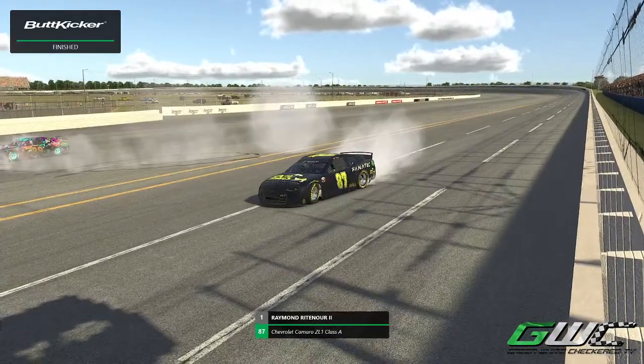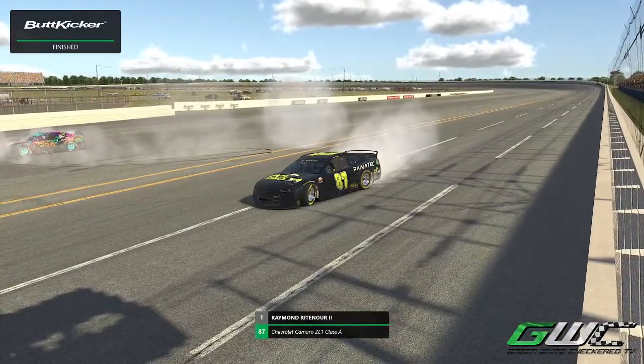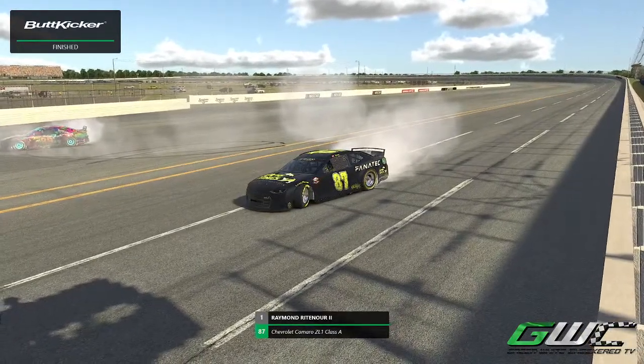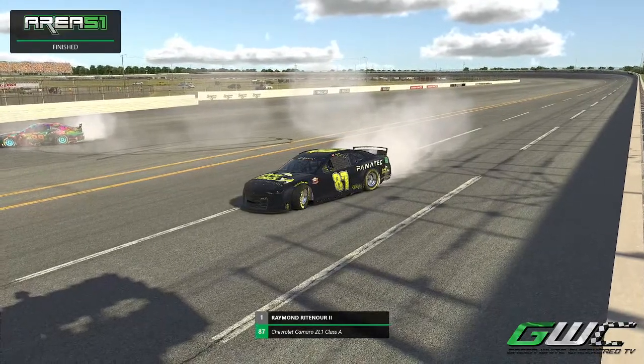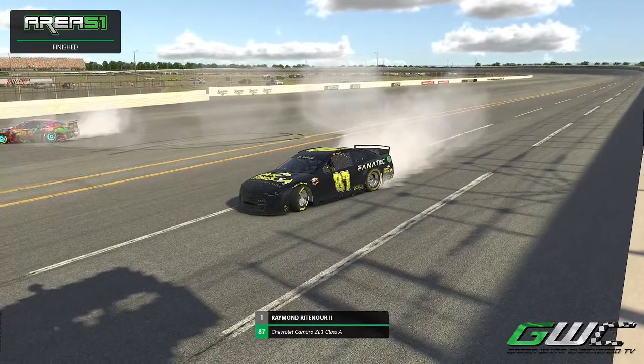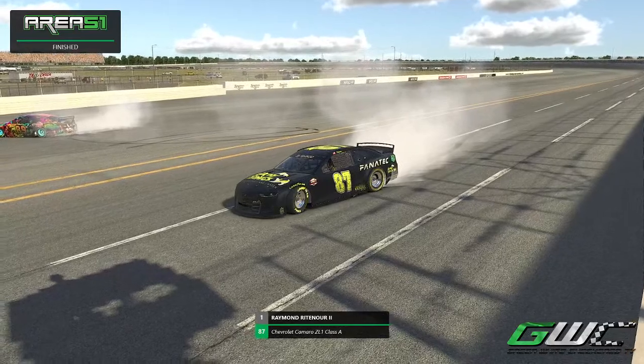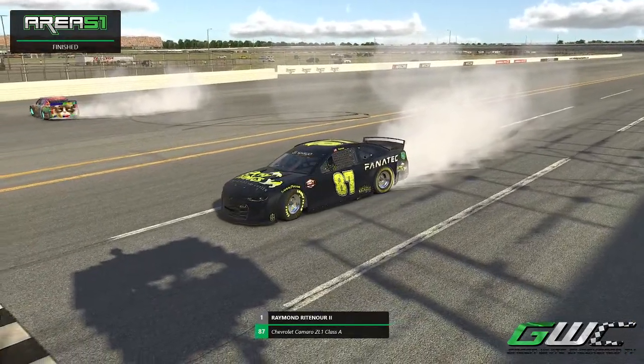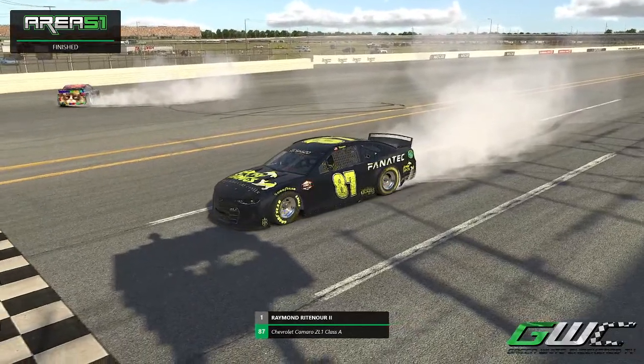I had to save for a little bit there to be able to run up front. I only had barely enough to get back around and do burnouts. Okay, so you definitely ran it tight then as well. Wrecking would have been bad. We would have had to have pitted. Okay, yeah. And that just kind of shows how tight you've got to run these things occasionally.